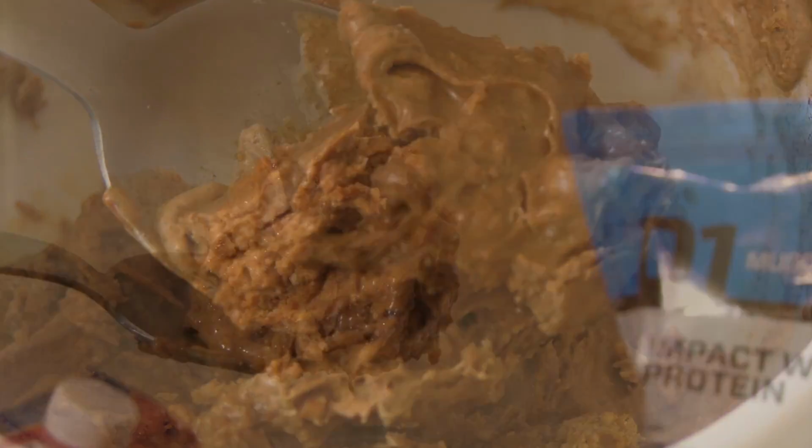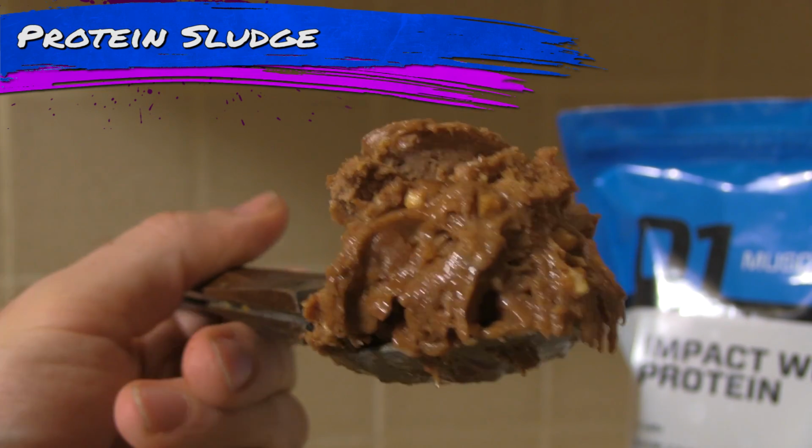Protein sludge, or as we like to call it, protein poo.